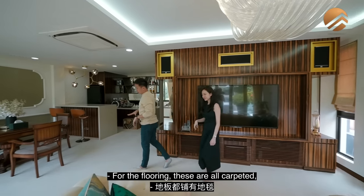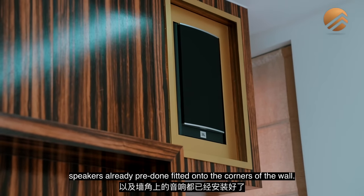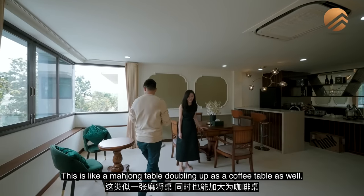So for the flooring, these are all carpeted. That gives you a very nice cushiony feel. Ducted aircon as well. Speakers already pre-done, fitted onto the corners of the wall. This is like a mahjong table, doubling up as a coffee table as well. Yeah.